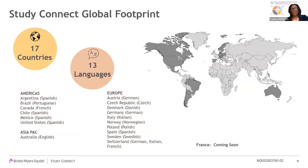And as I've mentioned previously, we have the global sites. And so I wanted to show off a little bit about our global sites. We have 17 countries and 13 different languages. And France is coming soon, so we're excited to have them be part of our footprint. But this says that for patients that are located outside the US, there are resources. There is a Study Connect that again can match them with clinical trials, BMS funded and also non-BMS funded.